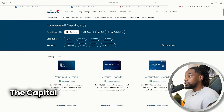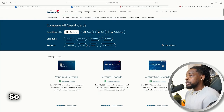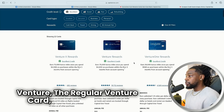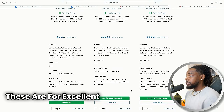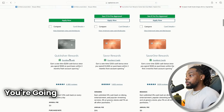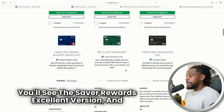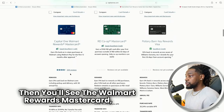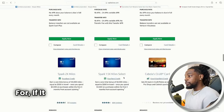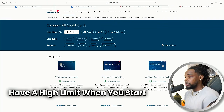As you can see back on the Capital One website, there are credit levels: excellent, good, fair, and rebuilding. If we go to excellent, you're of course going to see the Venture X, the regular Venture card, the Venture One. These are for clients with excellent credit. You're going to see the Quicksilver excellent version, the Saver Rewards excellent version, and then the Walmart Rewards MasterCard, and so on and so forth. Based off of what you get pre-qualified for, if it falls into one of these excellent categories, you can almost be assured that you're going to have a high limit when you start this account.